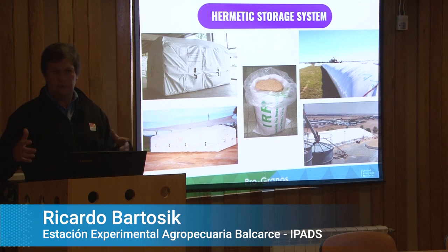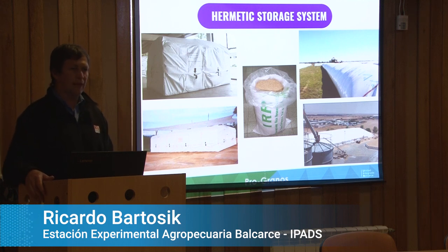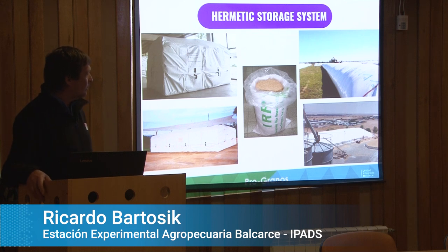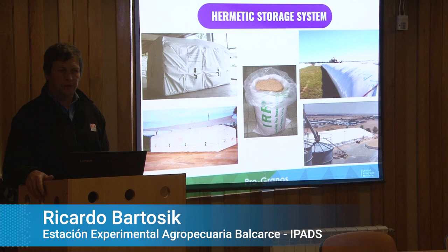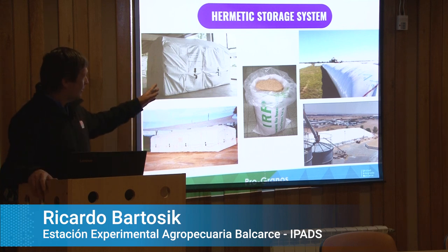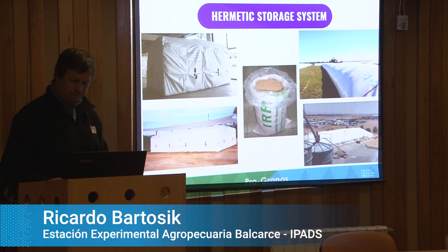You have to put it in sacks, right? In small bags inside. Or you have the others that we see in the lower right corner. We call it here Australian bunkers. Those are also a kind of hermetic storage. But silobag is a flexible hermetic storage system.